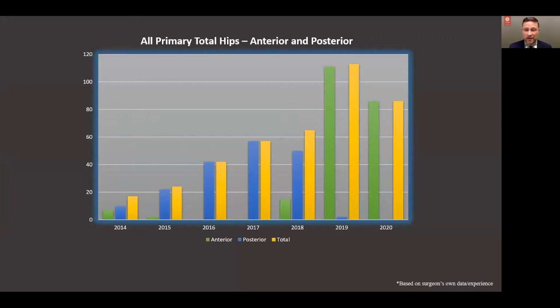So this is all the hips I've done since I came here. I started at the end of 2014 when I finished my training. I was doing anterior hips. You can see I slowly transitioned away. I was doing purely posterior hips in 2016, 2017. I decided to re-up, and I had to go back to anterior hips because I truly felt it was a better surgery for my patients, less complications. So I went to this meeting in 2018, and then as you can see from 2017 to 2019, I doubled my hip practice. And on top of that, I went from purely posterior to a purely anterior hip approach.